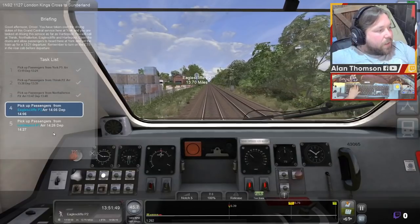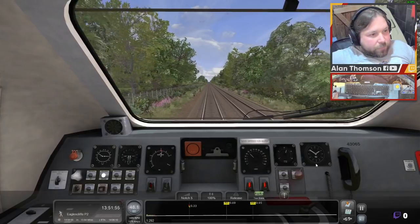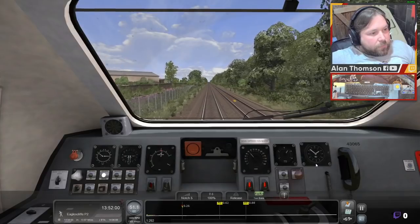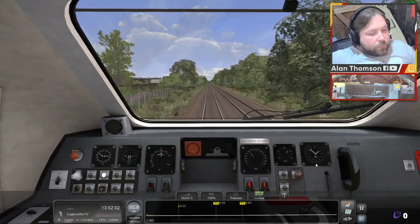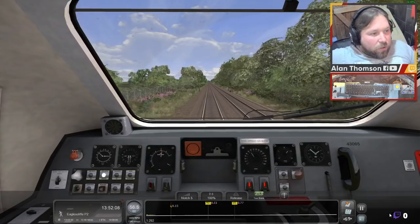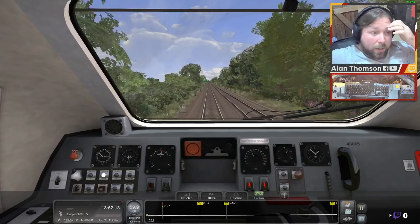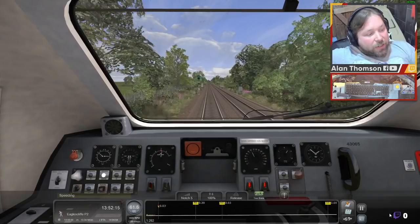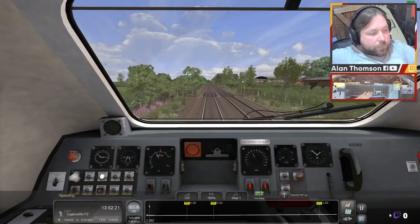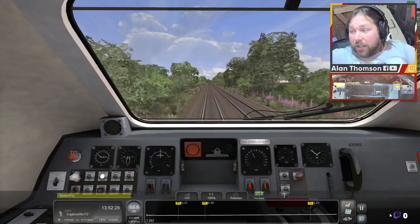Eaglescliff and then Hartlepool. That was it. There are not many scenarios out there that make use of the East Coast Main Line bit plus this bit going this way. There's quite a few coming the other way, like southbound runs, but not northbound. What I really mean by that is there's a few, but not enough for my liking.